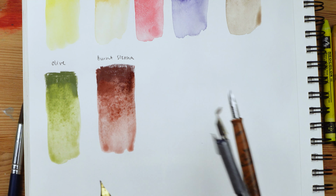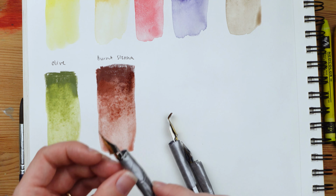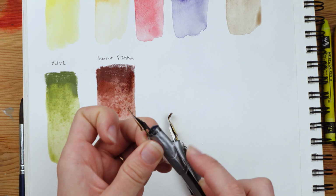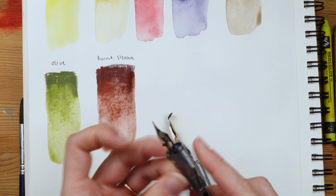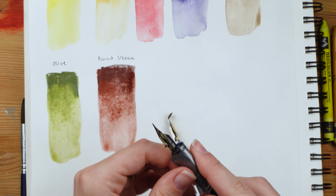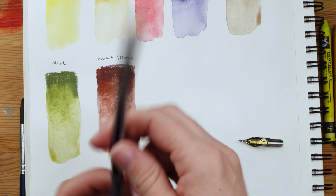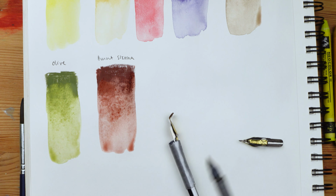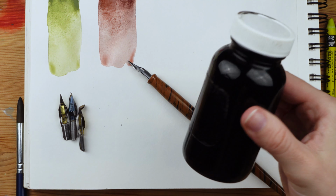So maybe first we can try to remove the duct tape. I put it there a long time ago. A long time ago. So I hope that everything is fine under there. We'll see. Here we have reclaimed one pencil. Let's do this one. I have some ink right here.